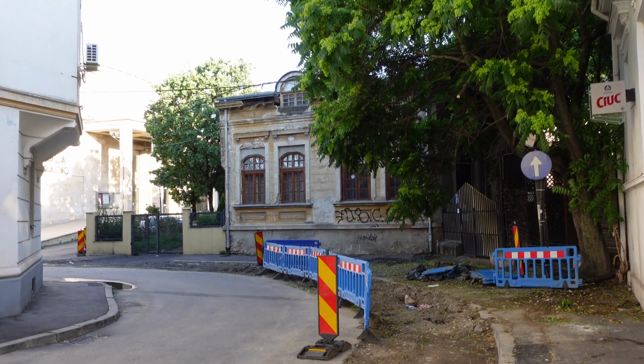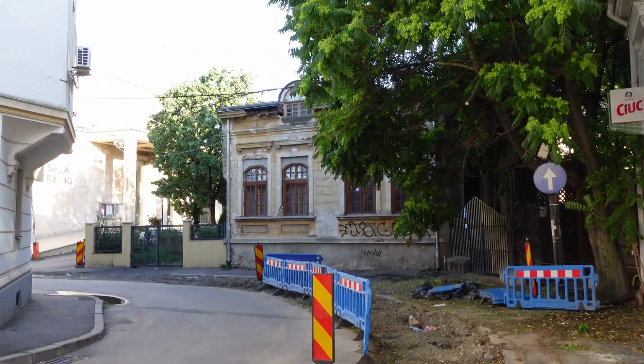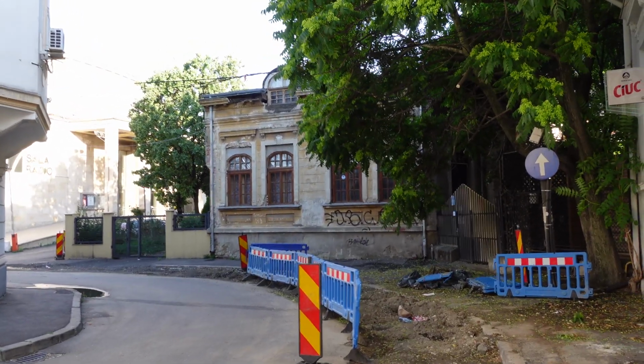Today is day 21 of Direct Watercolor Sketch. I'm looking for a spot for sketching in the center of Bucharest. This street is called Transylvania, and there are many old houses in here. This old house seems perfect for a landscape portrait.